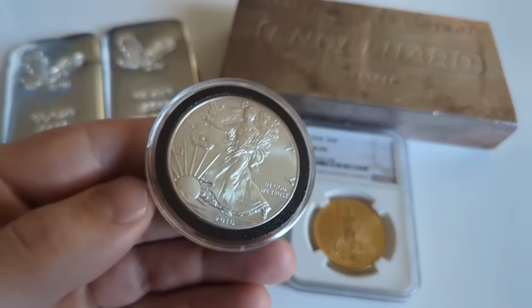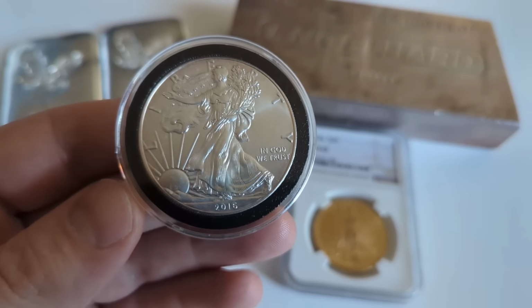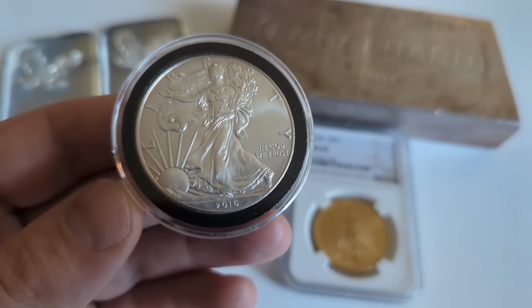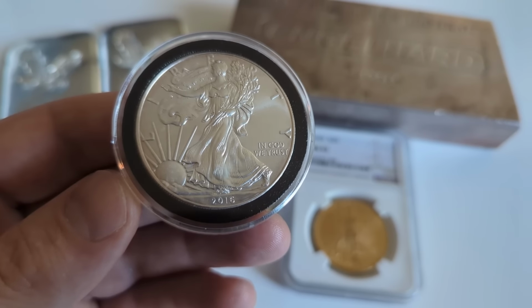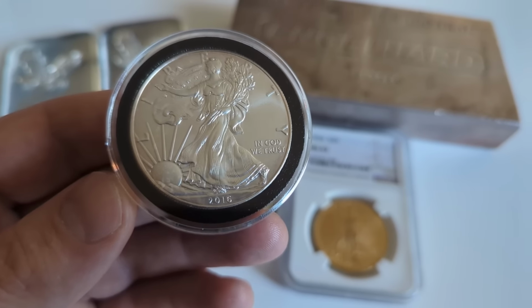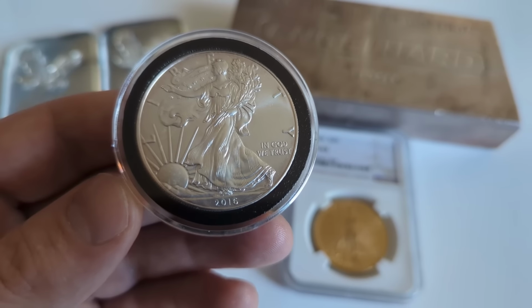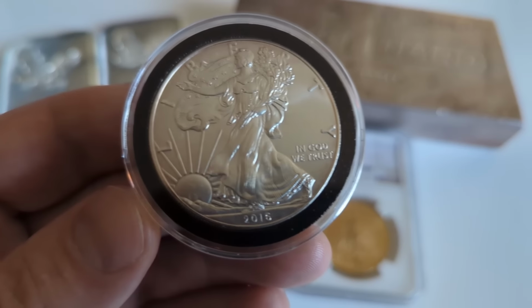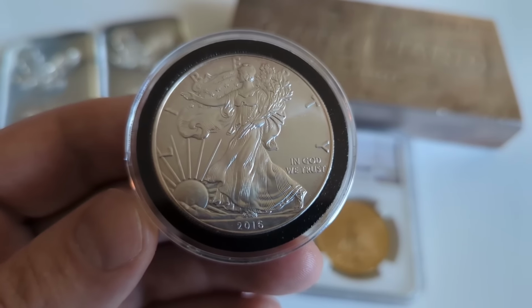Hope you're doing well. So if you're thinking of buying some gold or silver bullion at Costco, make sure you watch this video until the end, because a few minutes of your time could save you hundreds or possibly even thousands of dollars on that gold or silver purchase. And that's money that you could be using to stack more ounces of precious metals.